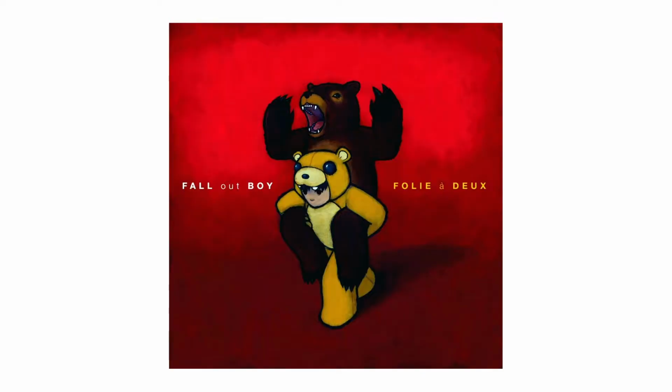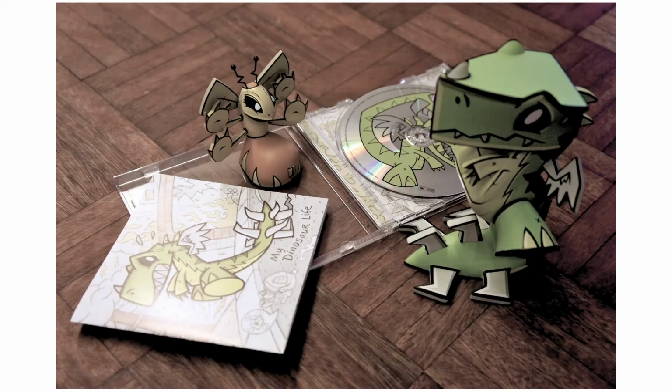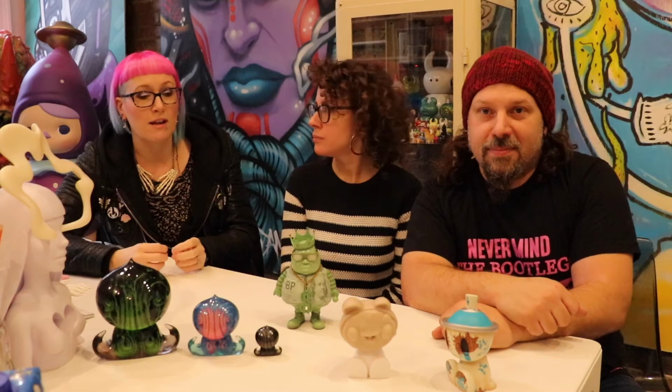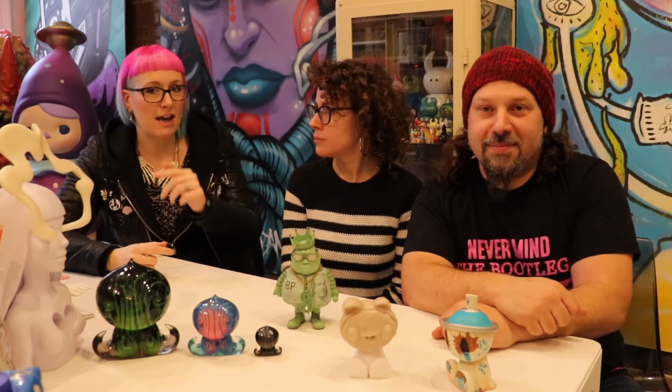Fall Out Boy had Luke Chueh on the cover. Motion City Soundtrack had Joe Ledbetter do their cover. They also made a toy. Yeah. So there's all this crossover between that style of music and what we do. So it's always great to have that come full circle and for us to be able to meet them and talk about it and get excited about toys and music.